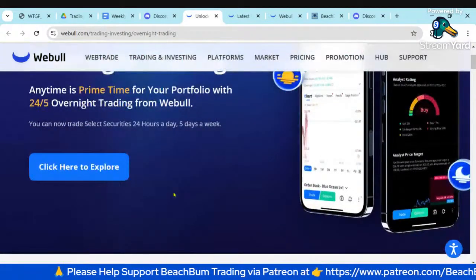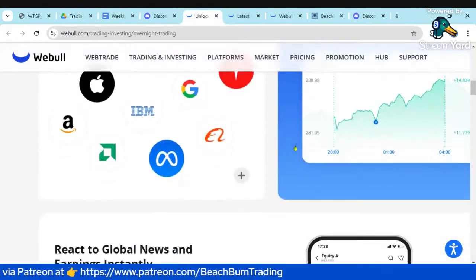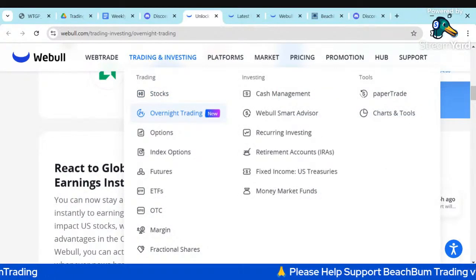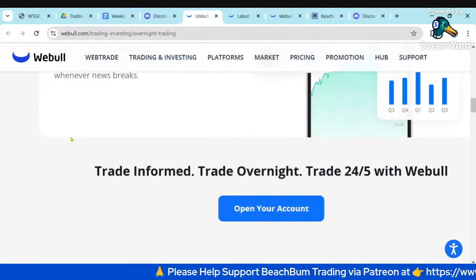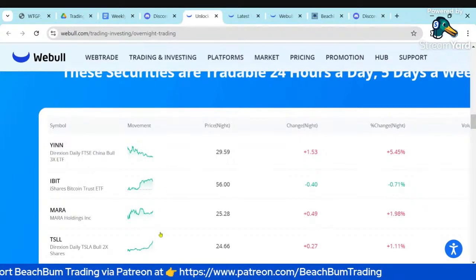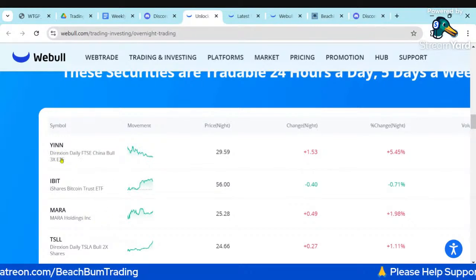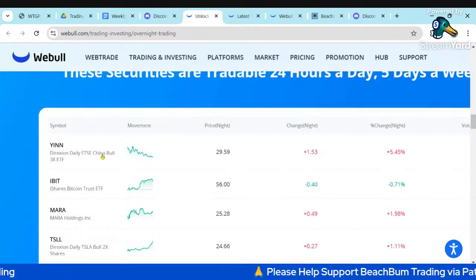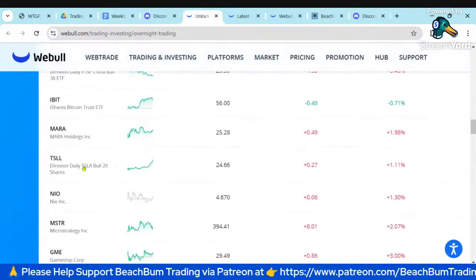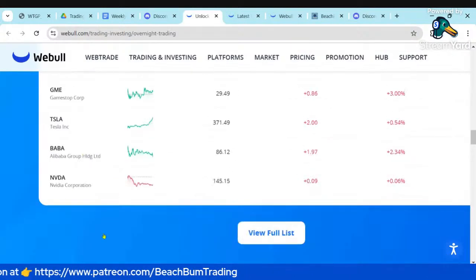So again, you can trade overnight in Webull now, 24 hours a day, 5 days a week. You can get more information via this link. You can also find this link under trading and investing in the online browser version of Webull. A couple things I wanted to point out: it says select securities, so not every stock will be available for this trading, but you can see in addition to some popular stocks like MAR, etc., there's some ETFs that we frequently trade, like YINN on China, IBIT on Bitcoin, some leveraged ETFs on Tesla, MicroStrategy, GameStop, the direct equity on Tesla, BABA, etc.